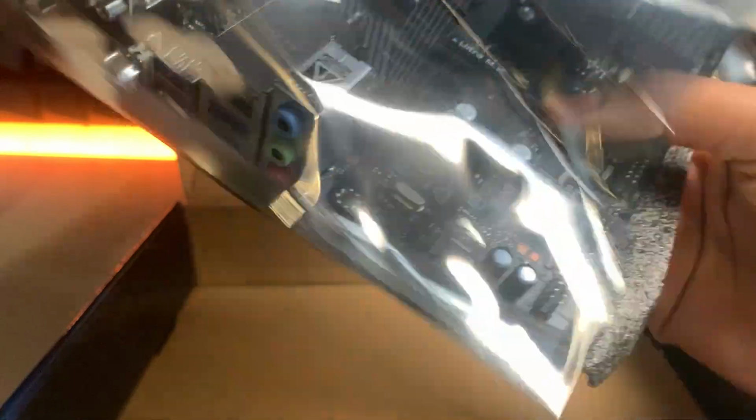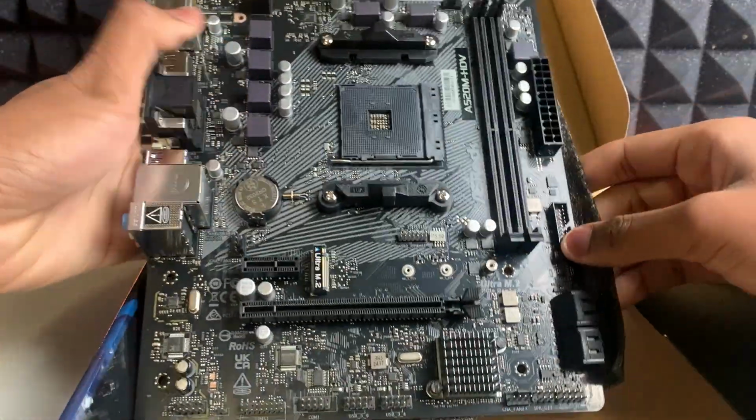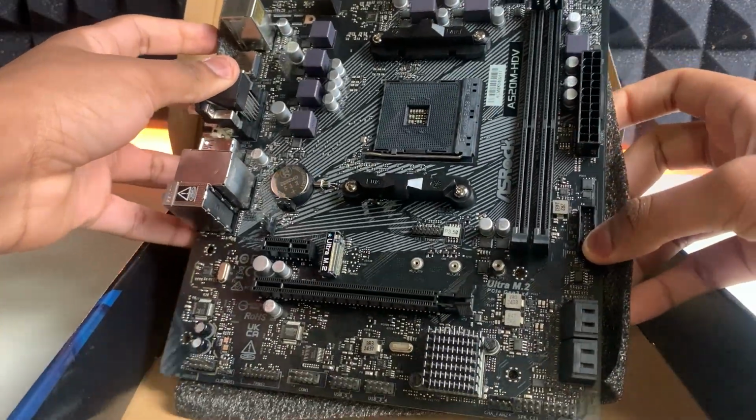It has the IO shield, came with some SATA cables. Honestly, we take that all day. And it's going to be more than enough for this 5600G that I'm using it with. Nothing really too special to write home about.